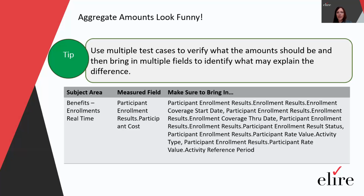But once you start bringing in those fields, you'll be able to get current enrollment and then only the employee payment. So it definitely does take some exploration, but you can also start building documents to make notes on what fields need to be brought into a different report based on what's being needed.